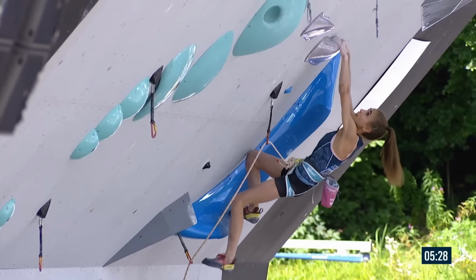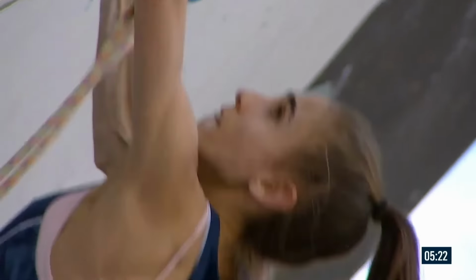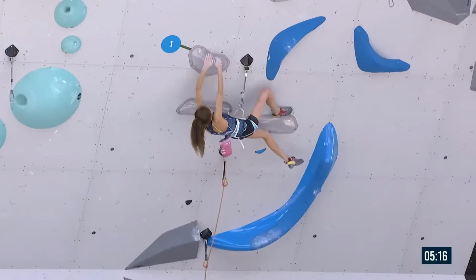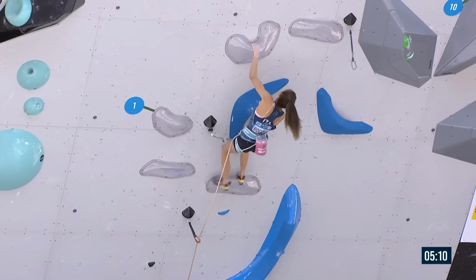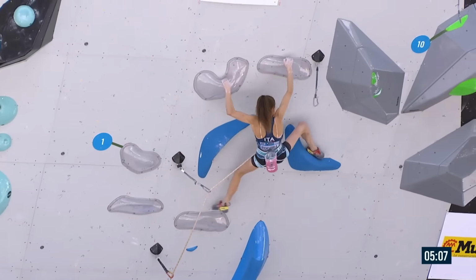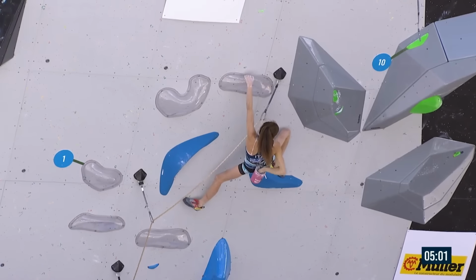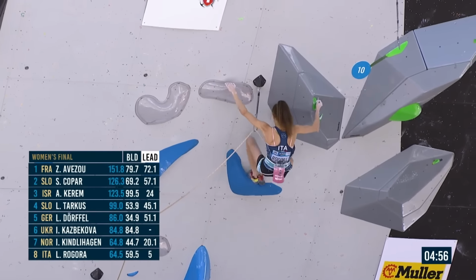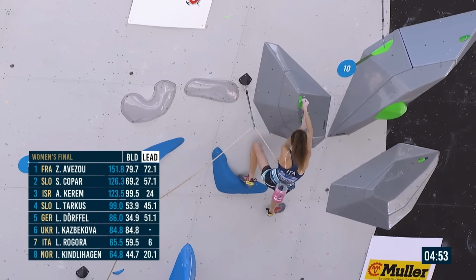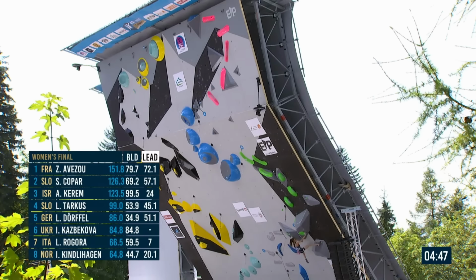Her score currently a 59.5. Puts in the heel on the no-tech, starts to go up now into the points for the first time. Remember, ZELIA AVEZOU's 151.8 is the highest score. There are the scores on the left. So five now, added to that 59.5. Needs to get pretty close to topping out to take that win away from ZELIA.